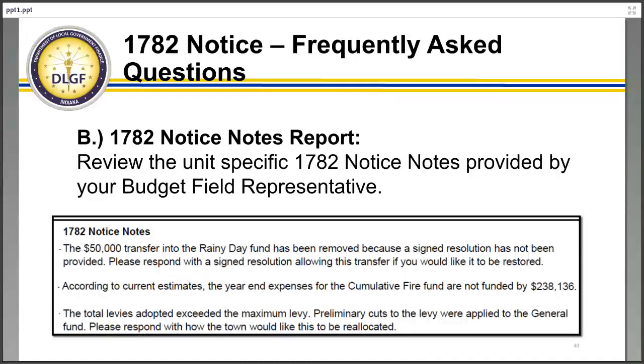If you have that resolution now, on the cover page, you check, please make the requested changes. Say, please include this approved rainy day transfer resolution and attach the resolution as well. Let's take a look at the last one.